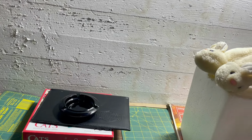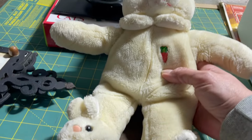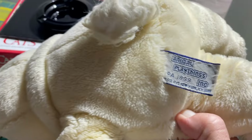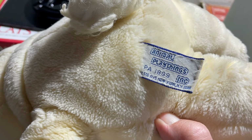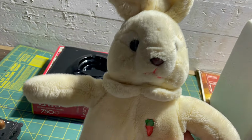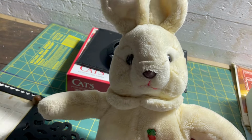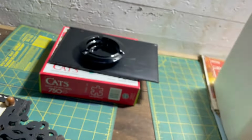Let's take a look. All right, our first sale is on Etsy, and it's this cute little Easter bunny in his Easter slippers, and his brand is Animal Playthings, and he is from 1989. I think that's what it was. I paid 50 cents for him somewhere, probably at the Restore. That's where I find a lot of good plush. And he sold for $15 plus shipping.